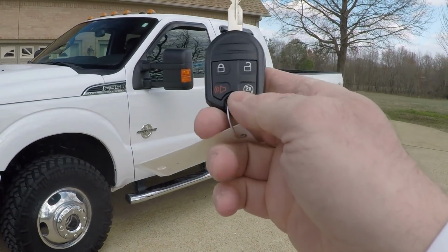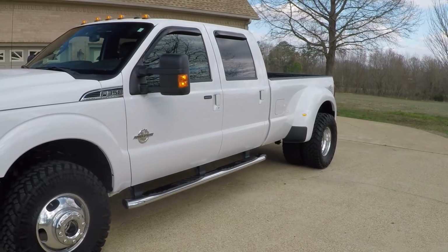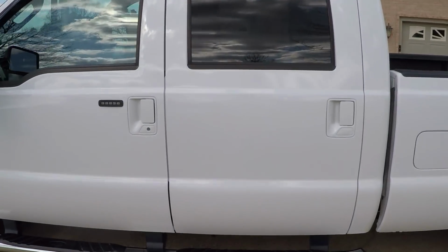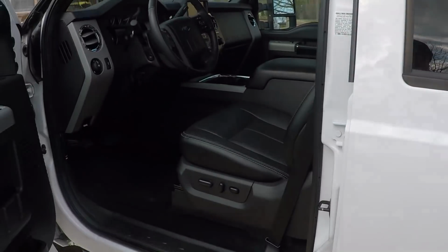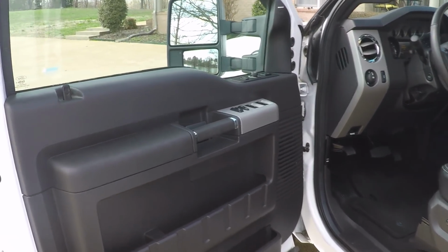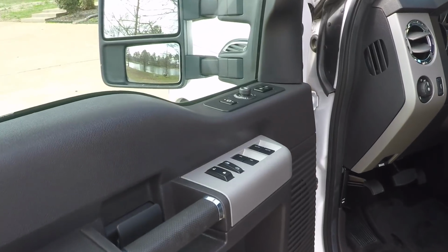Got remote engine start. You just lock it, push this button twice. Cranks right up. These new diesels are real quiet. Going down the road, you can't even tell it's a diesel. It does have a clean Carfax. Local trade-in. Actually, I sold this truck about a year ago to a couple. They bought this in a camper from me, and their lifestyle has changed, so I got the truck back, and it's just the way it was when I sold it to them. Like new condition. They didn't use it much.